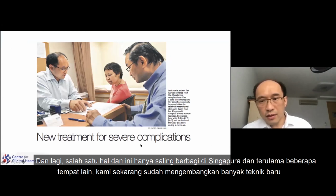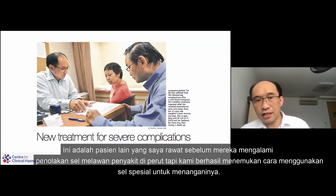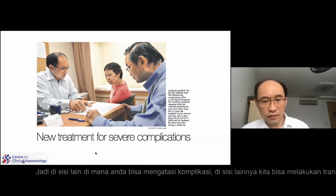So again, one of the things, and this is just sharing, in Singapore and certainly some other places, we have now developed many new techniques, both in terms of drugs, in terms of finding cells to deal with complications from transplants if they happen. So again, this is another patient I treated before who had very bad graft versus host disease of the gut, and we were able to find ways using special cells to treat her. So there are other ways in which we can manage the complications. So on one hand, we can do the transplants better and better as we go along. 2, we are better at managing the complications of the transplant.